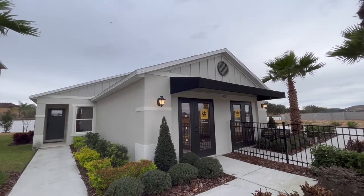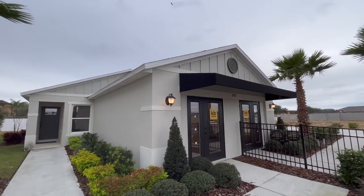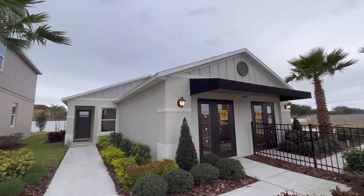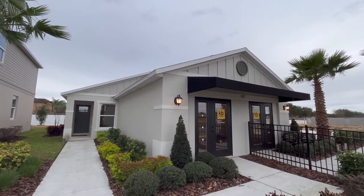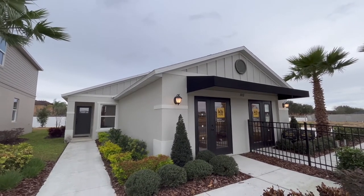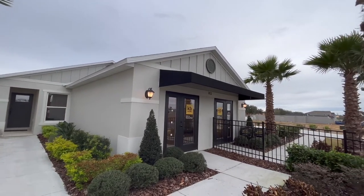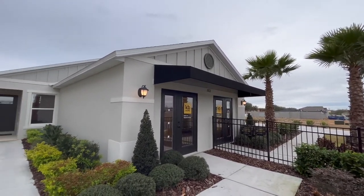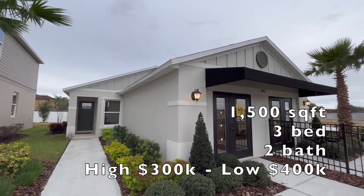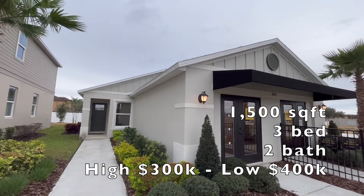All right, guys, so we are in Davenport, Florida. Davenport is one of the hottest parts of Central Florida, mainly due to the pricing. So this home is gonna come in just above 1,500 square feet. It's a 3-bed, 2-bath. And the base price for something like this built by KB Homes is going to be in the high 300s, so maybe 380 around there, depending on upgrades and lot price.